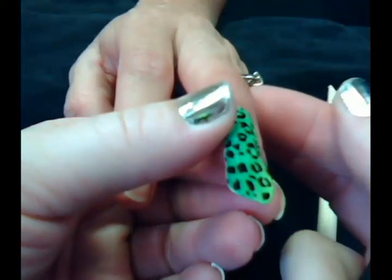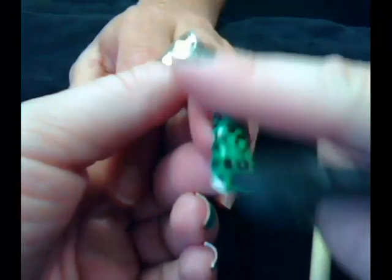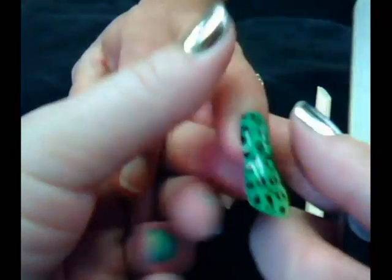So again, you never want to stretch the Minx, and you never want to rub the Minx, meaning you never want to do anything like that. It's not doing anything to the Minx. You really have to give it like a good pinch or pressure to the nail plate.